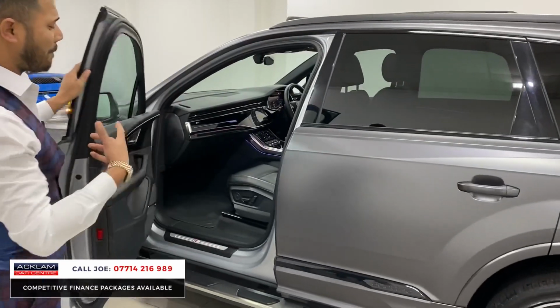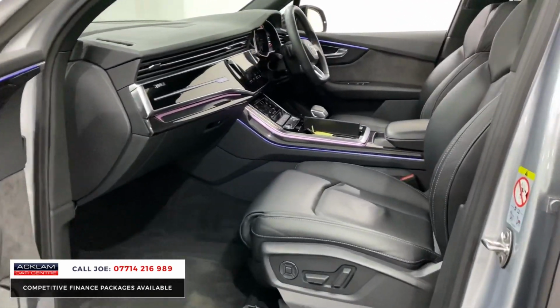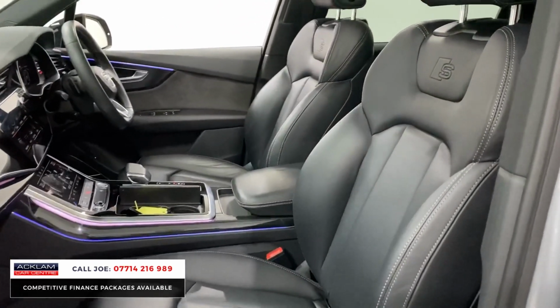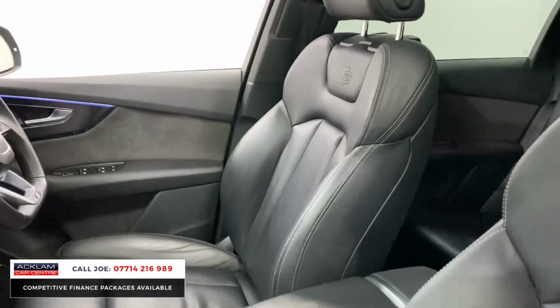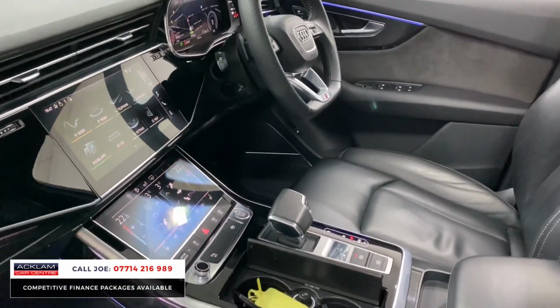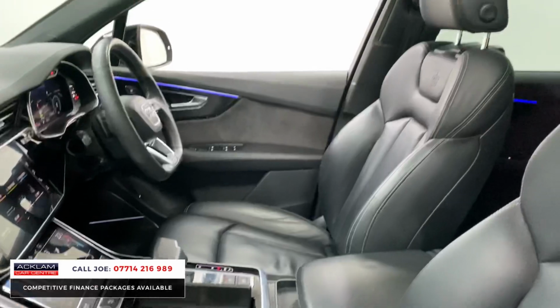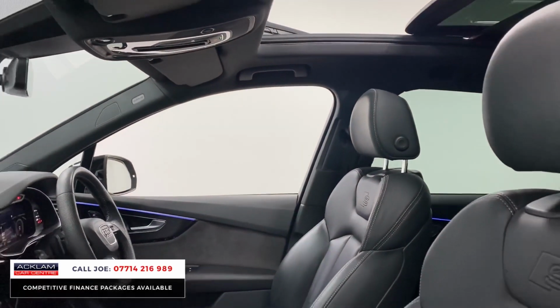But have a look at this, it's got those beautiful Valcona sport seats in there. Such a nice soft leather interior with electric seats, the Bose surround sound system, that's the comfort and sound pack, the ambient lighting, the new dashboard with that full Audi virtual cockpit and the touchscreen media system and the touchscreen climate screen. It just looks super crisp.